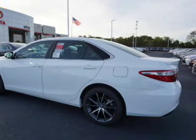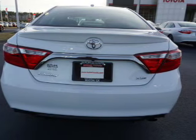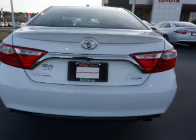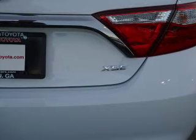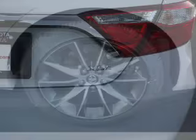The features include electric trunk, a spoiler, an alarm system, keyless entry, independent suspension, brake assist, traction control, stability control, sport suspension, front ventilated disc brakes.